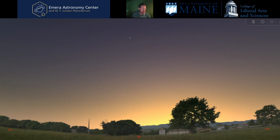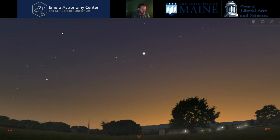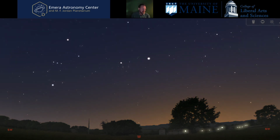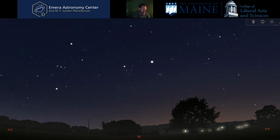Now we're beginning to see just a little bit of some things popping out. Probably the first thing you're going to notice is this very bright object over here, which is the planet Venus. Venus is the third brightest thing we see in our sky after the sun or moon. It's exceptionally bright, and it's going to be over in our western sky tonight. I'm going to continue to let this go all the way until we get completely dark, and then we'll pause time so that we can take a little bit better look at things, since we've been moving time fast in this current view.